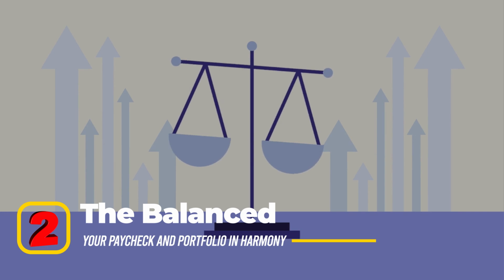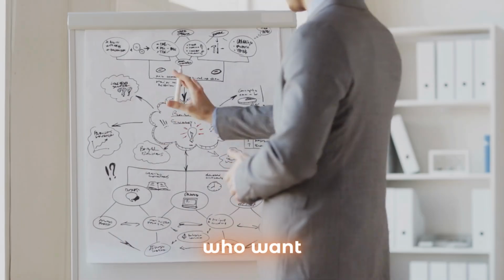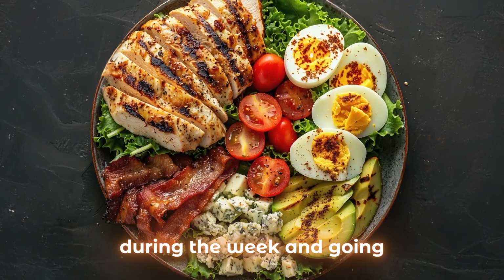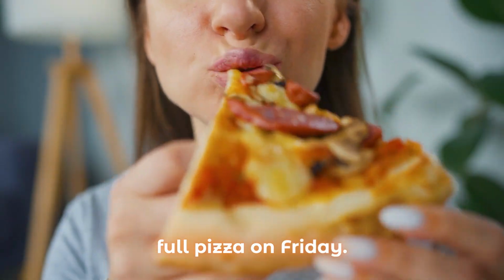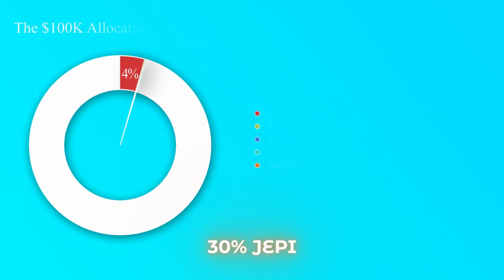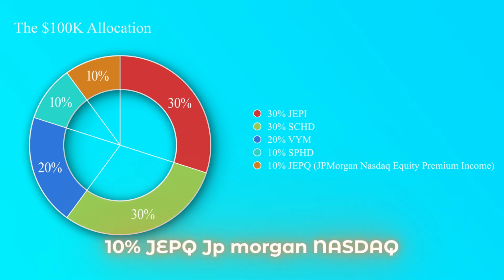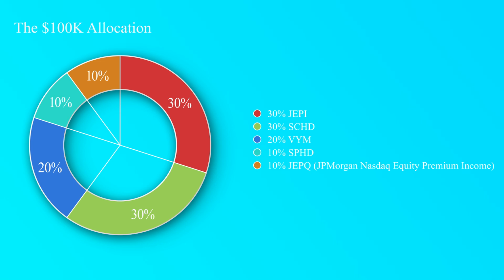The balanced, your paycheck and portfolio in harmony. This strategy is for people who want solid income and growth. It's the financial equivalent of eating clean during the week and going full pizza on Friday. Here's the $100,000 allocation of 30% JEPI, 30% SCHD, 20% VYM, 10% SPHD, 10% JEPQ, JP Morgan Nasdaq Equity Premium Income.